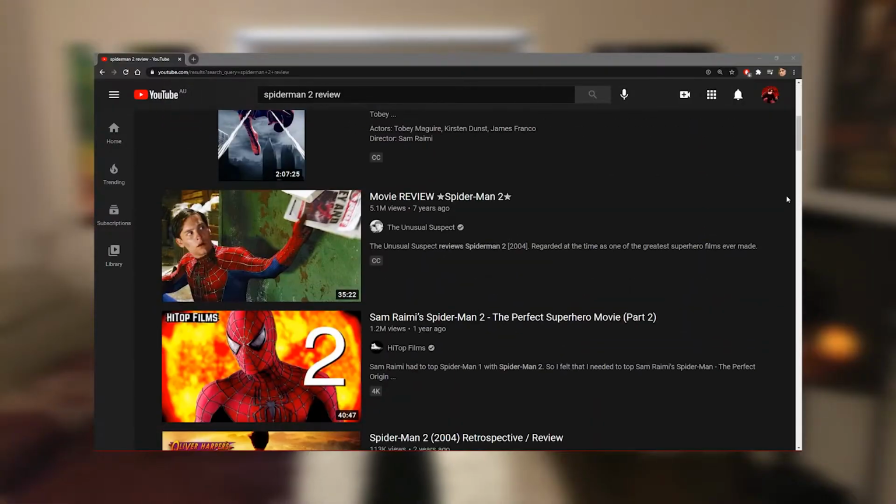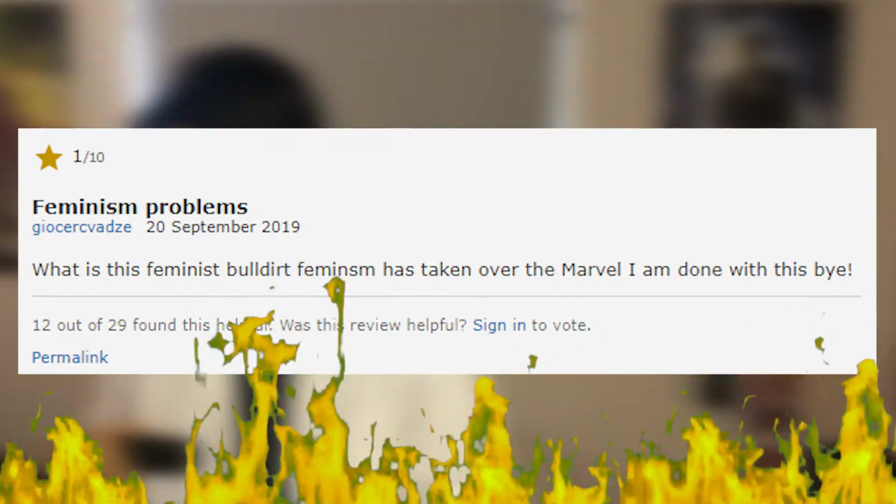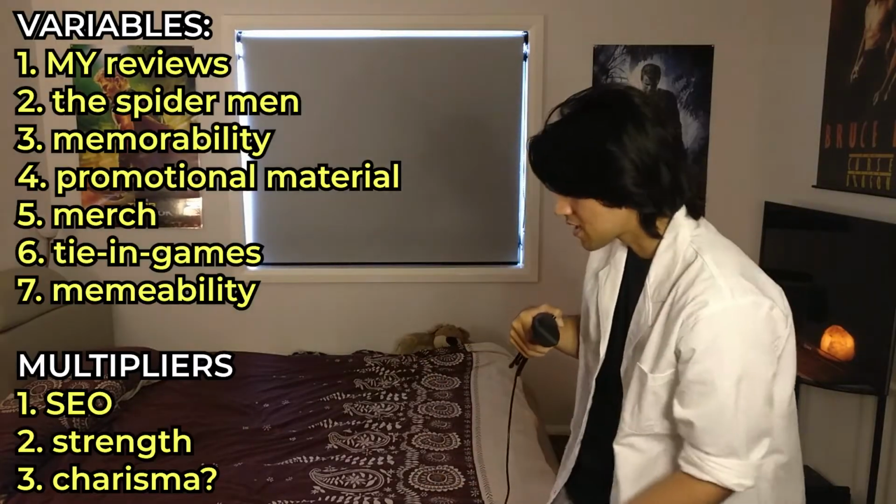A simple, naive way to go about this would just be to do a movie review where it's a rating out of 10. While there is merit in this, I don't really think there's much science behind people who say, what is this feminism bull, feminism has taken over the Marvel, I am done with this, bye! Therefore, we should probably attribute our score to the following variables and the following multipliers in order to find out definitively and scientifically and objectively and kind of subjectively, I guess, what is the best of the Spider-Mans 2.